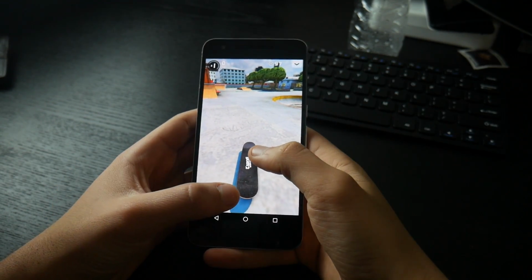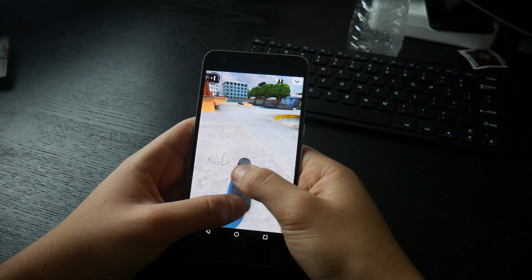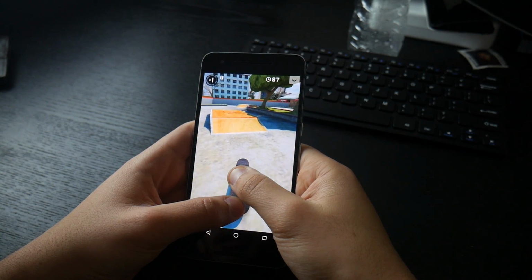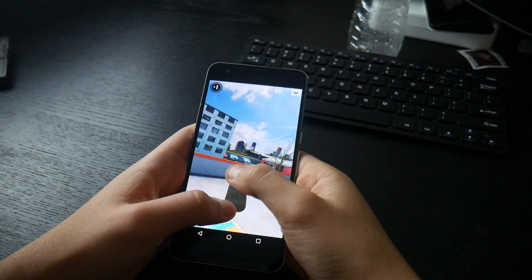We're going to act as if our fingers are our left leg and my thumb is the right leg. Once I put my two thumbs on the board, it automatically starts rolling, and we are now able to start doing tricks. We can lift one finger and the other finger in order to pop our board, and that way we get air.